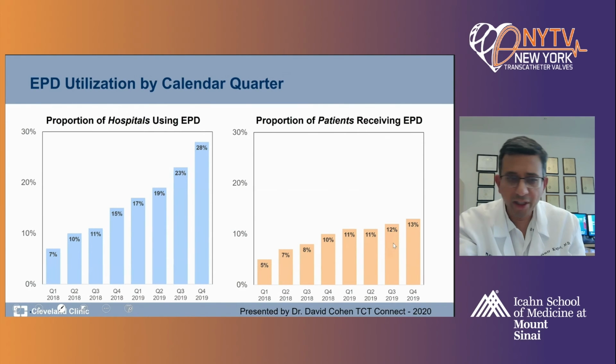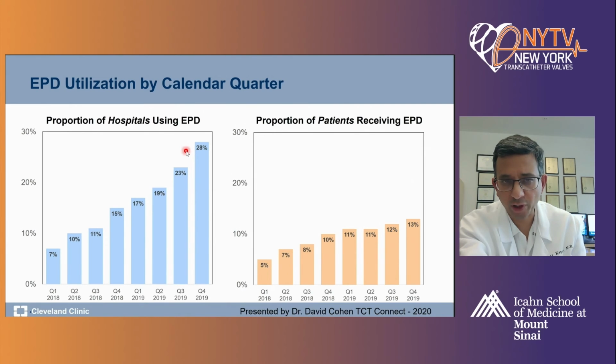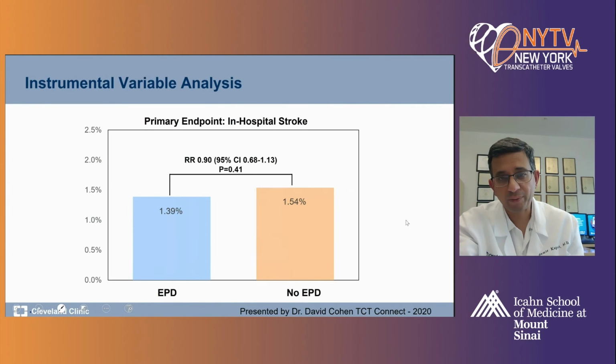And the EPD use has been increasing. If you look at 2018 to 2019, we went from 7% EPD use to 28% of the hospitals. So these are the proportion of the hospitals using EPD. And the proportion of the patients is 5 to 13%. So still a small number of patients are having the EPD at the time of TAVR.